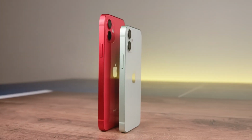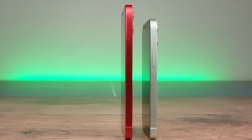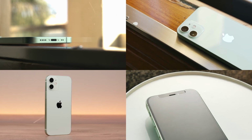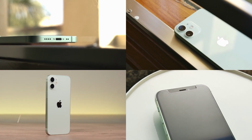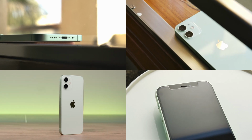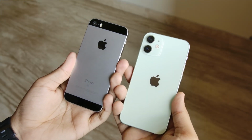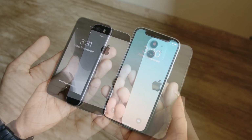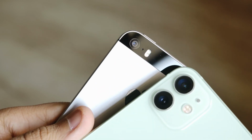The iPhone 12 mini follows in the footsteps of the iPhone 12 lineup with the new flat design language. Every surface on this phone, be it the front glass display, the sides or the back glass, everything is 100% flat. It is a joy to hold. The iPhone 4 and 5 are considered by many to be peak smartphone design, and in my honest opinion, the iPhone 12 mini follows suit.